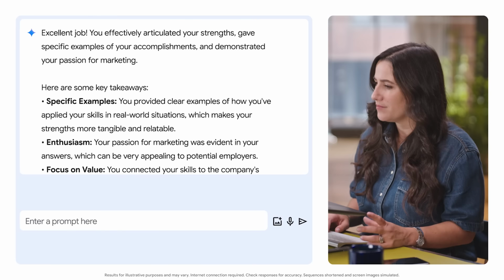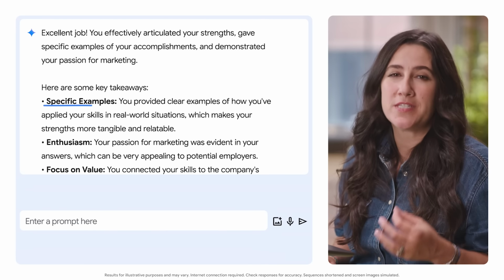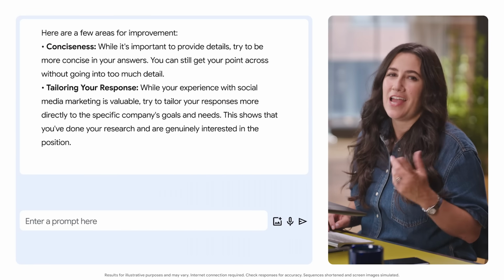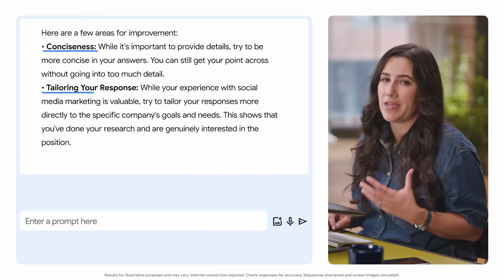Okay, let's check out the response. Agent Sim is impressed. Okay, I'm ready. I'll type my stop rule. Jazz hands. Now, in the original prompt, we told it to provide key takeaways from the simulation. Let's make sure. Yes. It responded that I did a great job citing specific examples and demonstrating enthusiasm and value. That's good. And here we can find the areas for improvement, which include being more concise and tailoring my answers better.